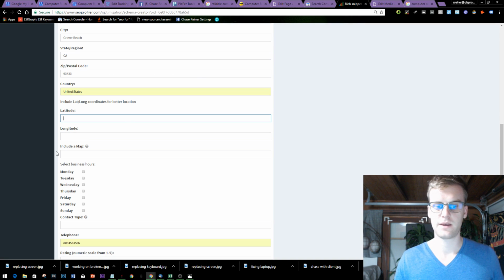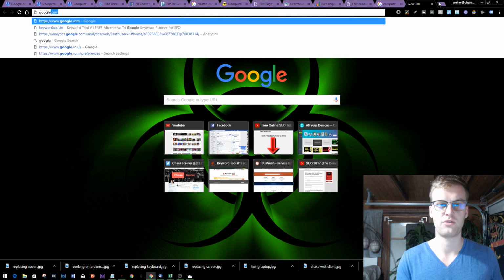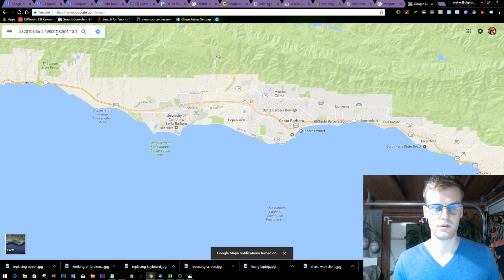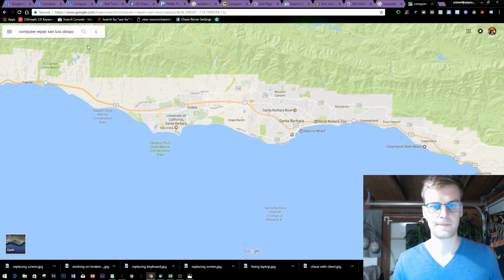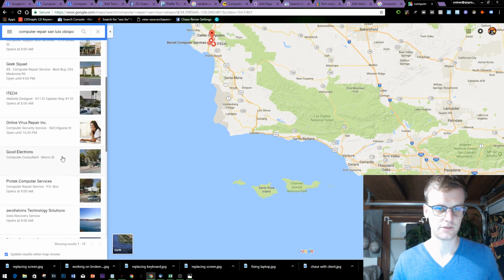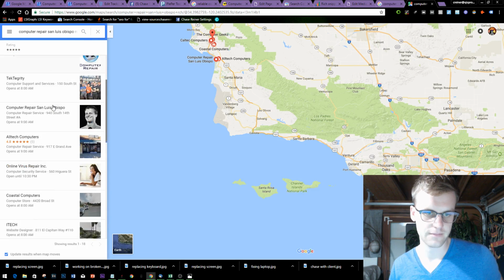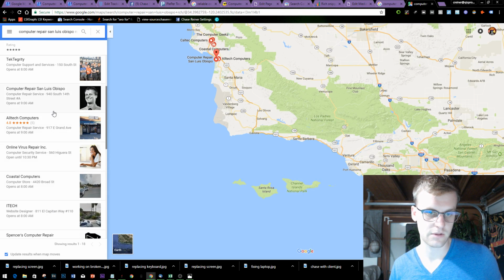So what we have to do is go to Google Maps. First I think we might be able to do it through google.com/maps. Try it this way. So allow, boom, boom, see if we can search it through there. No, we'll try computer repair, San Luis Obispo. See if we can find it through the map, which for some reason we can't find it through there either. Because that way we can just do what's here and it'll give it to us. I wonder if we can do RCH. There's the Santa Barbara one. There's the San Luis. There it is.